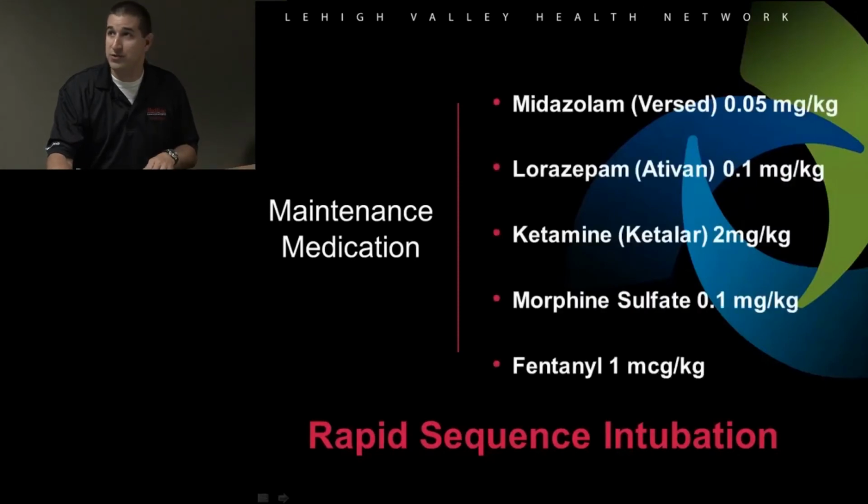As far as maintenance goes, we talked about the rocuronium still at 1 milligram per kilogram, but as far as your sedation and pain medications go, I just want to go through some dosages on those quickly. Your Versed is going to be your 0.05 milligrams per kilogram. As an alternative to that, you're welcome to utilize Ativan at 0.1 milligrams per kilogram, but a max dose on that of 2 milligrams at a time.